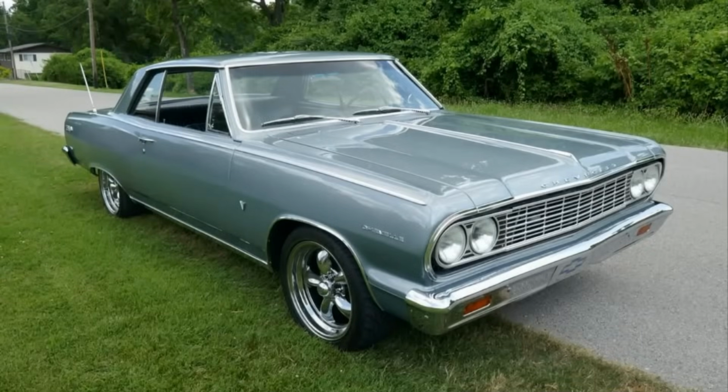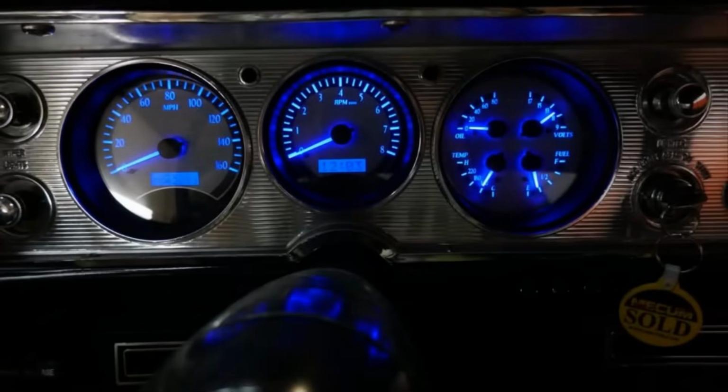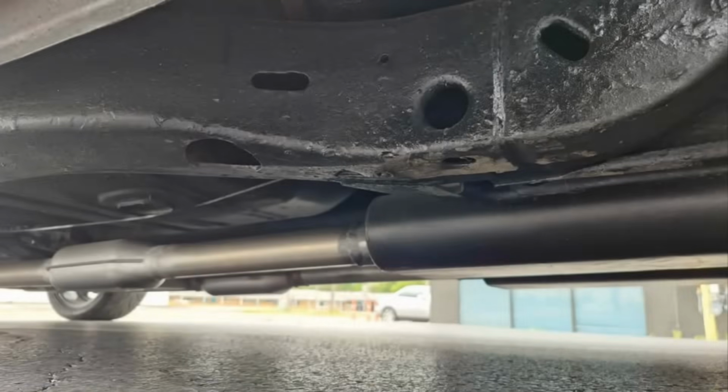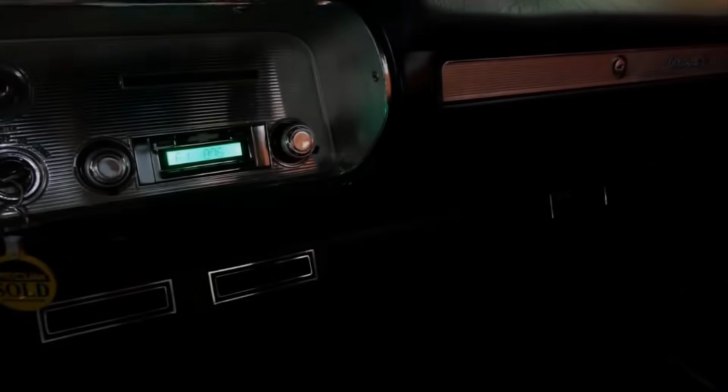Power comes from a professionally built 383 stroker roller small block that delivers strong performance and reliability. It's paired with a 4-speed automatic transmission equipped with a B&M stall converter, allowing for smooth cruising and responsive launches. The drivetrain is further complemented by a 3.08 Posi-traction rear end, balancing acceleration and highway efficiency.